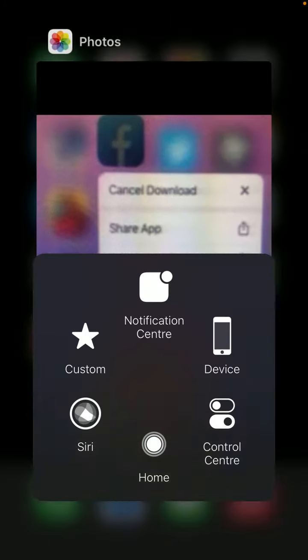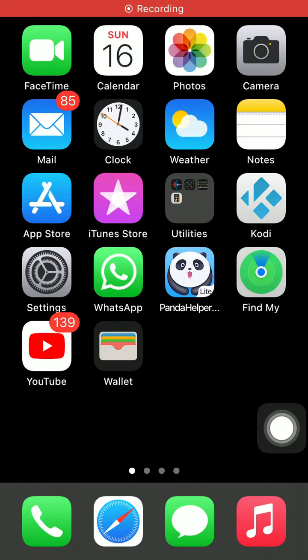After that, go back to the iPhone home screen and force restart your iPhone by quickly pressing and releasing the volume up button, quickly pressing and releasing the volume down button, and pressing the side button until the Apple logo appears. And after the forced restart, we have to do the second thing.